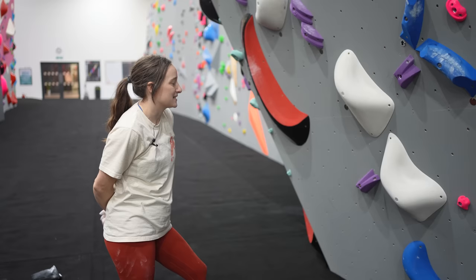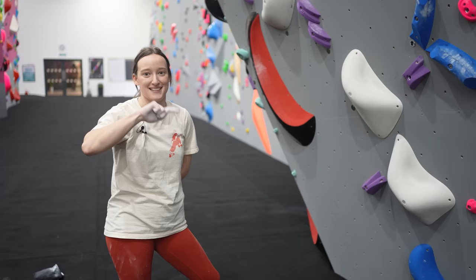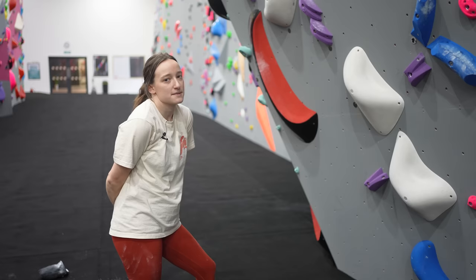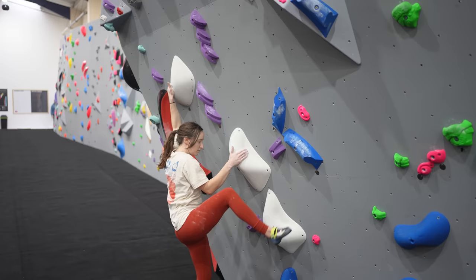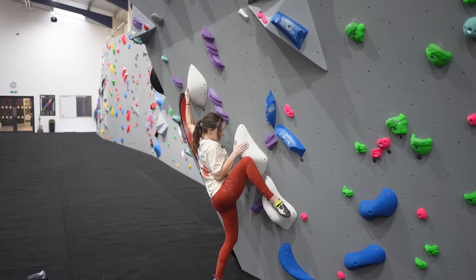Nathan went off the heel, but I think it could possibly be a mistake for me to try and replicate Nathan's beta because he's 6'5", and I'm not 6'5". But maybe it just means I need to add a little more, give it a little more. My hair's gone up. One more go.